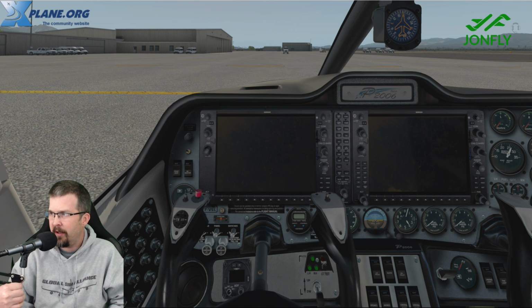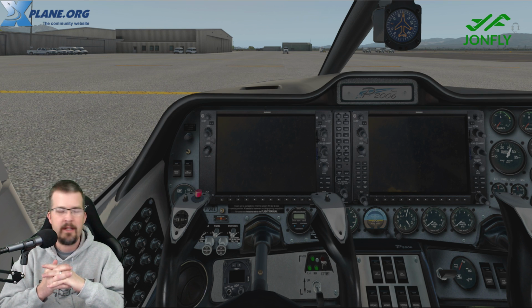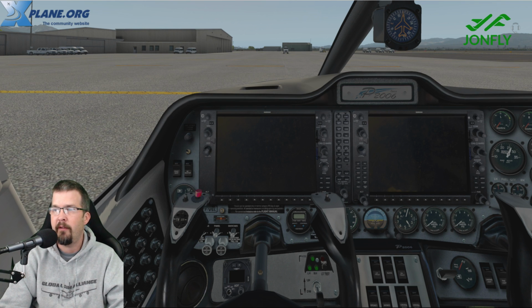We're going to be doing a first look at the VSKYLABS Tecnam, I guess you say it Tecnam, P2006T with a G1000. As far as I know, this is the very first payware aircraft with the new Laminar G1000.